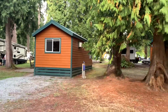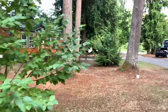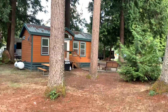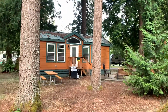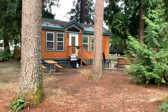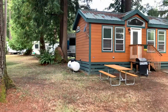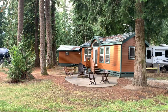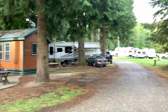Here's several nice looking cabins. I have to say the cabin here on the end has a very nice seating area. It almost looks like a getaway cabin, but it's marked on the outside of the cabin as KOA. And I'll take you down this way. This is another vantage point of that same cabin I was just showing you.